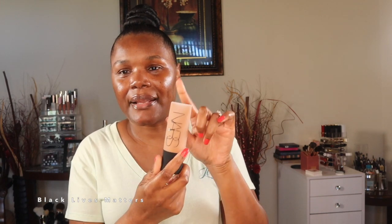This is the outer packaging. This is what the outside packaging looks like. It's different from NARS's normal packaging. It's a tube and it's also plastic. I like that because it's easier for traveling, and also if you miss and drop it, which I tend to do sometimes. I've broken many foundations. This one I don't have to worry about so much, so I like that already.